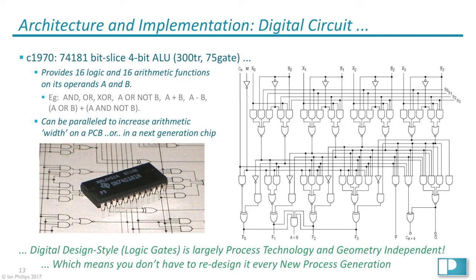So this architecture here is for a bit slice, 4-bit ALU. Now, most of you will have some idea about what an ALU is, an arithmetic logic unit, and it does the sort of functions which are described up there at the top: AND, OR, XOR, etc. The interesting thing about this one is it was designed as a 4-bit slice ALU, which essentially means you could take that chip and put two of them side by side to make an 8-bit ALU, or four of them side by side to make a 16-bit ALU.